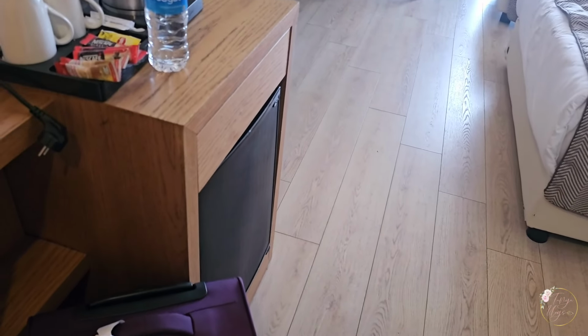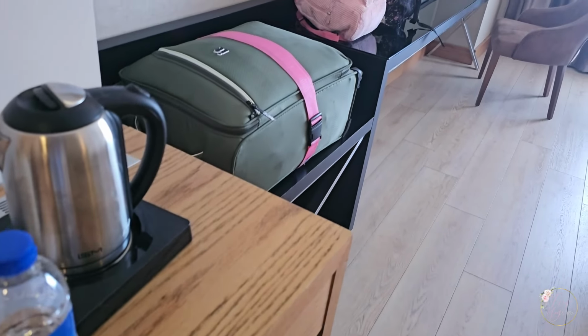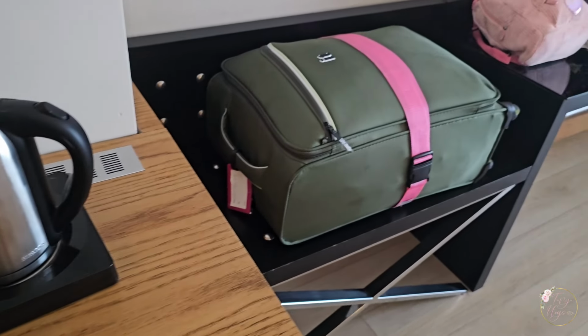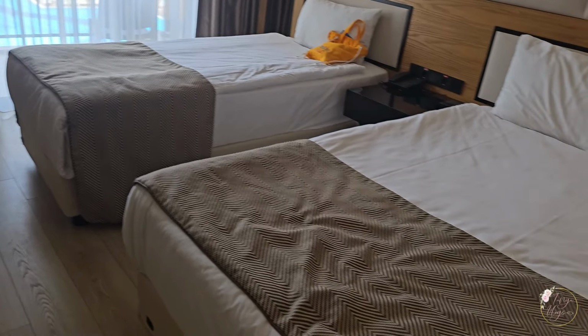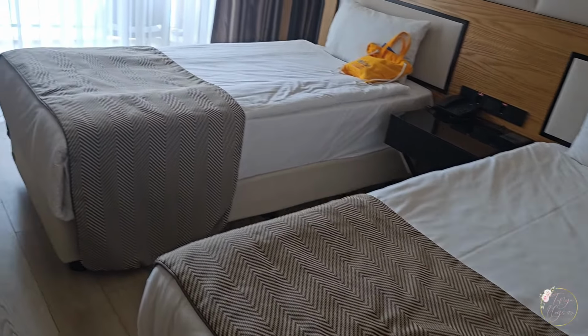So this is the minibar. The contents are included and they refill daily. Got a tea and coffee making station here. Our luggage, desk, chair, single bed, and a queen size bed. The beds look comfortable. It's a spacious room, it's nice.